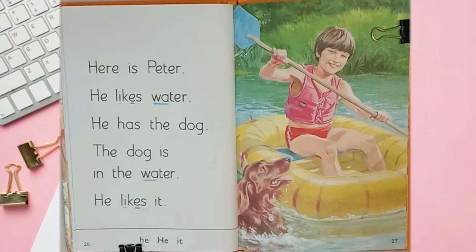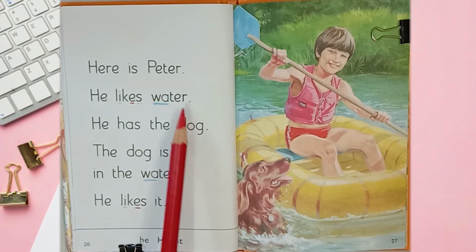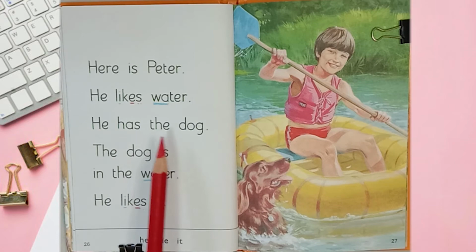Down here, he, it. Here is Peter. He, I-E, I. Don't forget this S. He likes water. He has the dog. The dog is in the water. He likes it. Here is Peter. He likes water. He has the dog. The dog is in the water and he likes it.